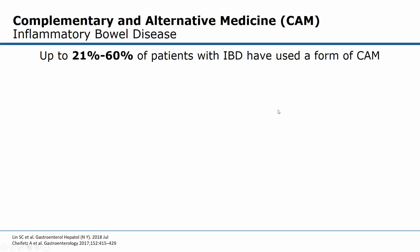So if we focus on inflammatory bowel disease, there's been multiple studies looking at how often patients with inflammatory bowel disease use complementary and alternative medicine. And a lot of this data or research is driven from patients' input. And we've learned that 21% to 60% of patients with inflammatory bowel disease have used at one point a form of complementary and alternative medicine to help treat their inflammatory bowel disease.